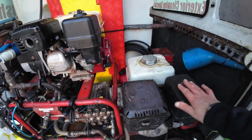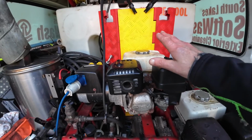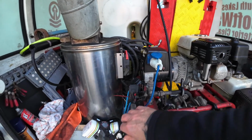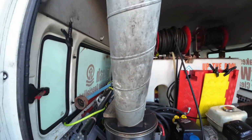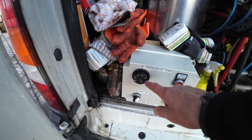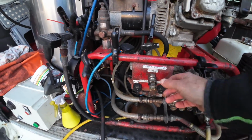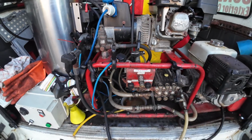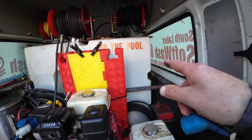So this is our pressure washer, 21 litre pressure washer, a generator on the top, and this basically supplies power to our boiler. So this heats up the water. Thermostat here, so it goes from 0 up to 150 degrees, and chemical application here. So take this out, and this is where chemical comes out. You can then adjust the pressure.